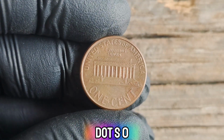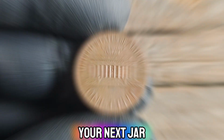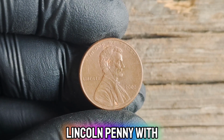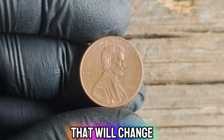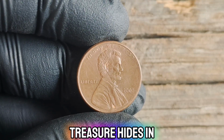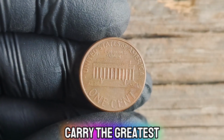It could be you. So take a moment. Look carefully. Every detail matters. Your next jar of coins could contain a hidden fortune, a rare 2002 Lincoln penny with no mint mark that will change your life forever. Don't dismiss what seems ordinary. Treasure hides in plain sight, and sometimes the smallest things can carry the greatest value.